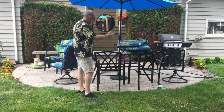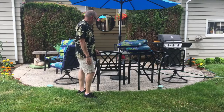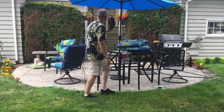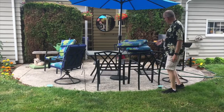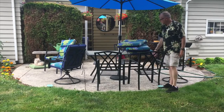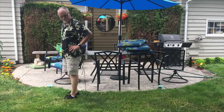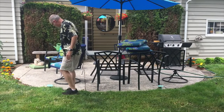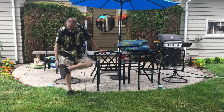There's the patio, nice little half circle patio, which we really liked when we found this house a few years back. Nice big umbrella. We replaced the umbrella skin and the seats, the cushions this year, because the other ones were pretty much torn to crap. Speaking of crap, did I step on any? Yes, I did. Now I can't put my shoes on when I go back in.